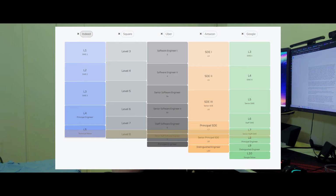A level 8 at Square is roughly comparable to principal at Google and senior principal at Amazon, but only senior staff at Uber. Uber's highest, then, is principal, which roughly compares to distinguished engineer at Amazon and Google. And then Google has pretty much an entire extra rung of the ladder for their highest level, Google Fellow. So that's a lot of numbers and words and titles. It's a mess. But at the same time, it kind of makes sense.